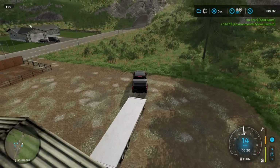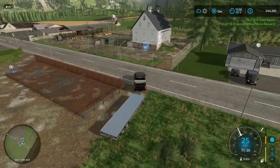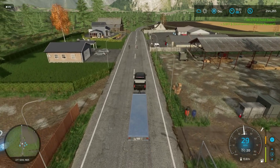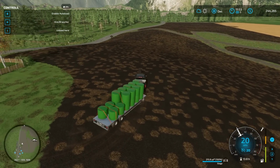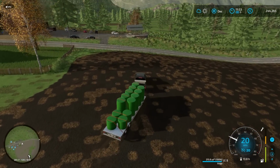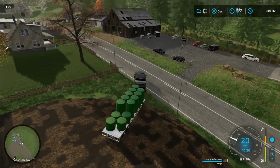Yeah, nice $70,000 worth of silage right there. Let's go get the rest of it. I don't think we'll quite get to that $300,000 amount, but be a nice $100,000+ potentially from silage. And yeah, you can see here we're just 4 bales shy of another full load. So this will be, you know, probably around 50 grand to give us $120,000 between the 2 loads.